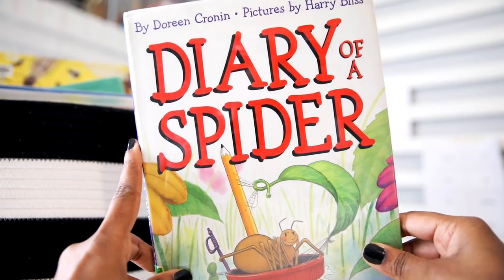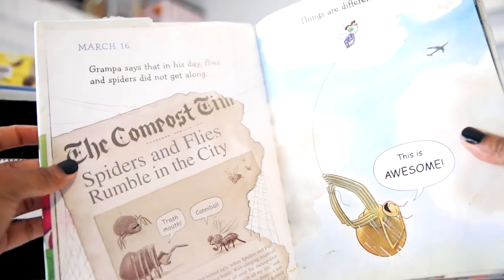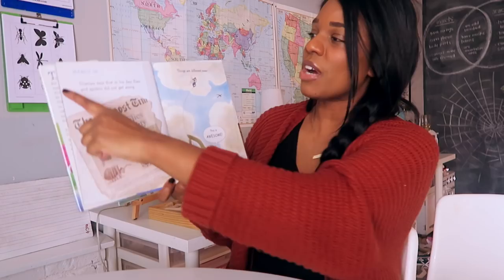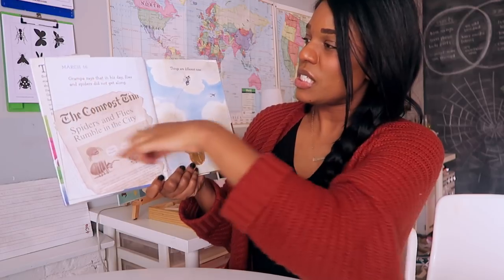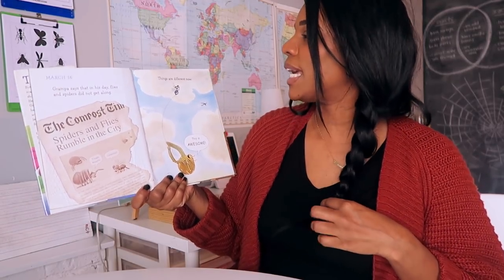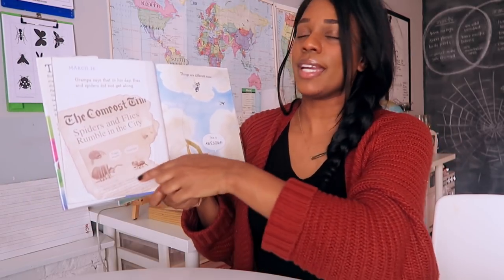The next one is Diary of a Spider. I really like this book. I thought the concept was so cute. It literally is like a diary of the spider. So it'll have the date up at the top, March 16th. Gramp says that in his day, flies and spiders did not get along. Things are different now. This really made me think of writing as well.